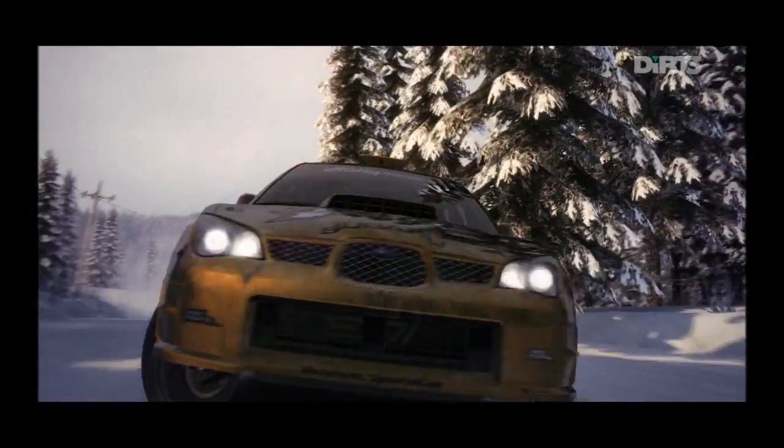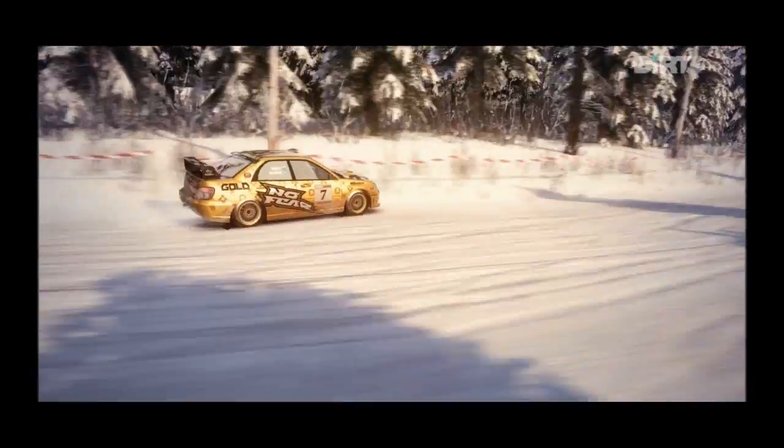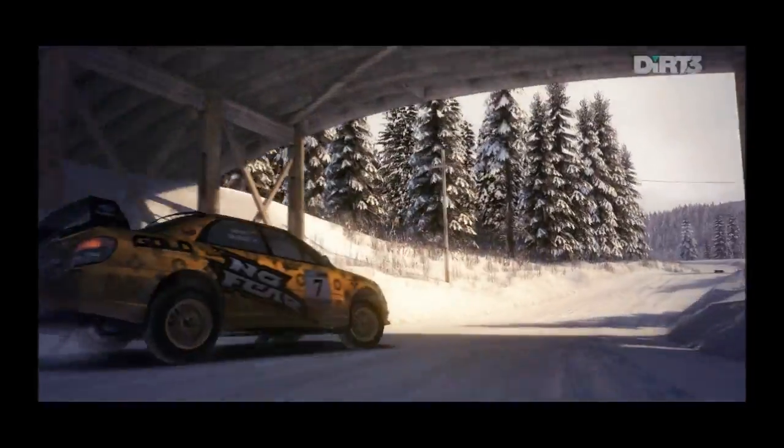You know, in, say, a video game, you roll a car, you just carry on. You don't expect the car to die. Most rally drivers, their cars die. But Colin McRae kept his foot in.